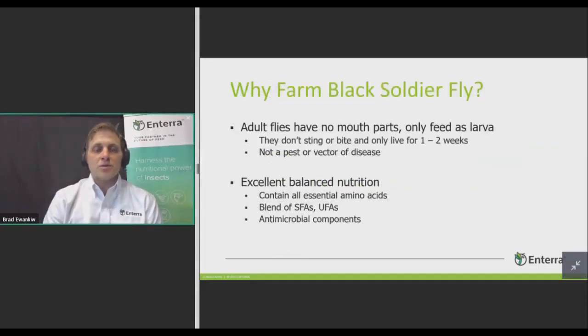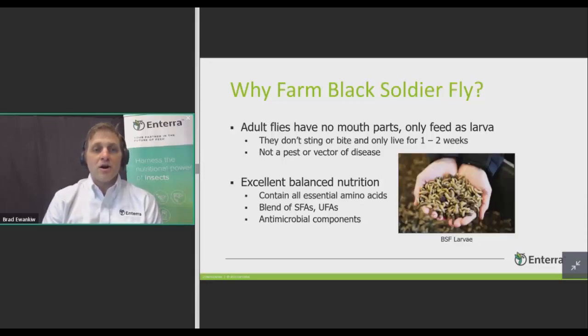And so why has the black soldier fly risen to the top in regards to insect agriculture? Well, first of all, it has no mouth parts, so they only feed as larvae. They live on the resources that are collected or fed as the larva, so they don't sting or bite. They only live for 1 to 2 weeks to breed, and they are not a pest or a vector of disease, so there's no concerns in regards to that side of things. And they provide an excellent balanced nutrition that contain all essential amino acids. They have a unique blend of saturated fats and unsaturated fats, which is unique in regards to the fatty acid profile. And they have antimicrobial components, which I'll speak to, that really provide some unique functional benefits.